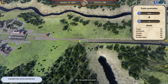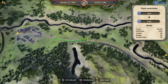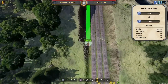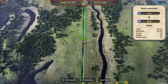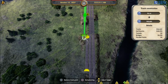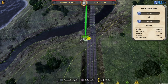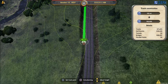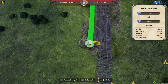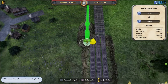Let's plonk that to there. I think that'll do. Take that up to there. Nice gradual step. Bring it all the way around. All the way down. And across. And because we don't have much space to work with in Scotland itself, we're going to have to try and do things a little bit carefully.